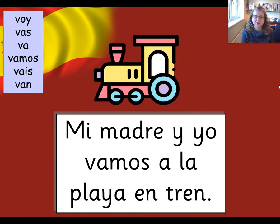And the next page. Mi madre y yo vamos a la playa en tren. So where is our verb in this sentence? That's it. It's vamos. And what does vamos mean? It's the first one on the plural side, isn't it? That's it. We go. So vamos a la playa en tren. We go to the beach by train.